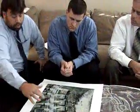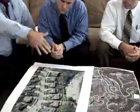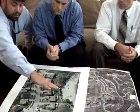Creeks will naturally move, and it's called sinuosity. They will work their way down a floodplain. They may move from one side to the other. And the solution that we've come up with that will work is to leave the bottom of that slope where it's at, and then cut this back.